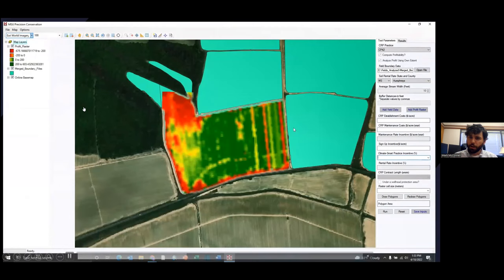So CP42 can be anywhere in a field as long as it's at least a half acre in size, but it does have a higher establishment cost because we're planting, you know, a lot of wildflowers and pollinator things.